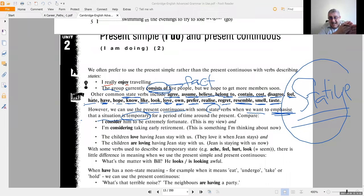إذا beginning، end، بداية وسط نهاية. For example, I consider him to be extremely fortunate. I consider him. Then this is my view. رأيي أنا أعتقد I consider him to be extremely fortunate. أعتقد محظوظ. I am considering taking early retirement. هذا الشخص يتكلم عن نفسه. أنا أفكر. Okay. أن آخذ تقاعد مبكرا.